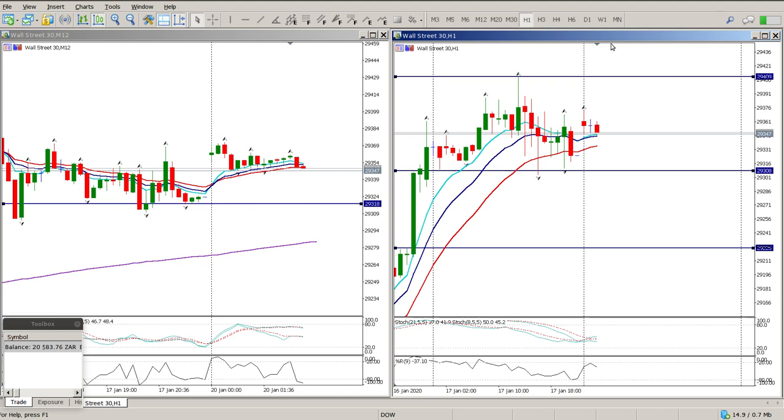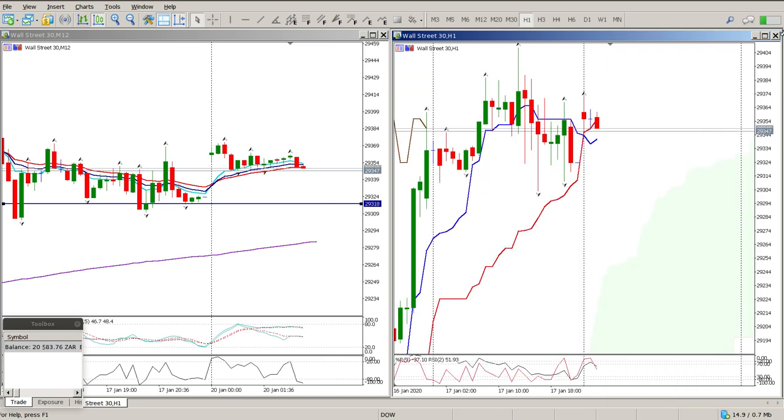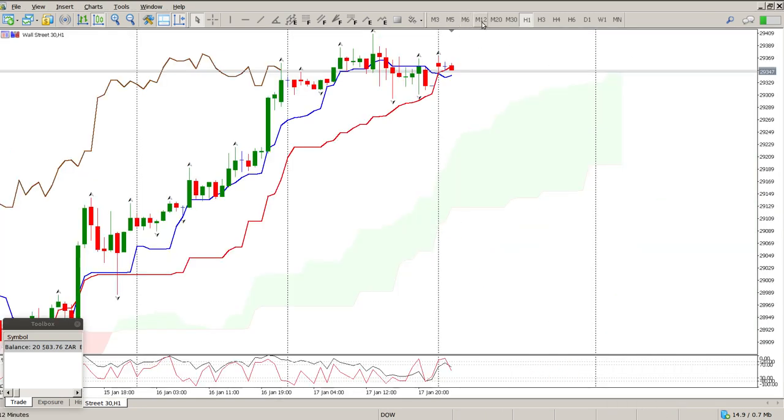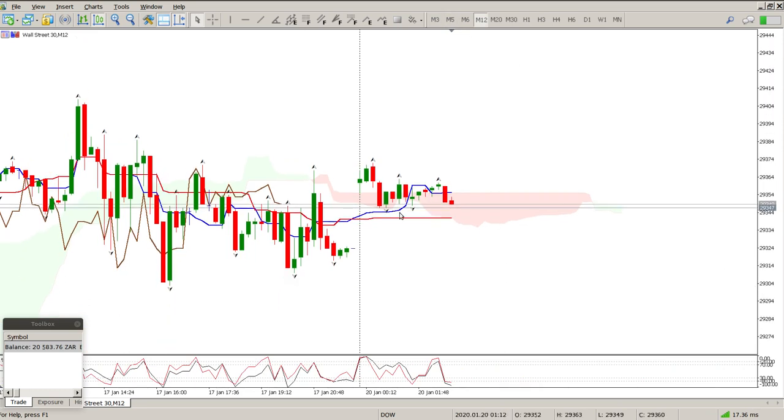Okay, so if we just shoot across to the Ichimoku, I don't think it's going to give us anything new. So if you look at the 12 minutes, we're in and out of the cloud at the moment. Future is bullish. We've had a twist. Bullish, bullish. So we've had 3 bullish signals, and we've broken through the cloud, 4 bullish signals. But not going to read much into that just yet.